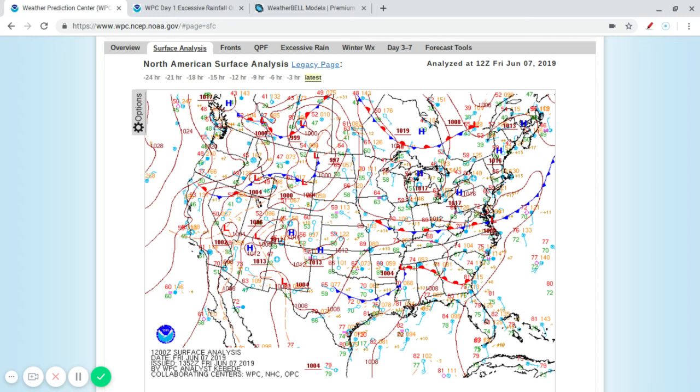But, yeah, so this is going to be on the flooding and the possibility of flooding and excessive rainfall in the southeastern United States. We're going to be looking at rainfall totals, the excessive rainfall outlook, and then we're going to be looking at what I have right here on the surface analysis. All right, let's go ahead and start.